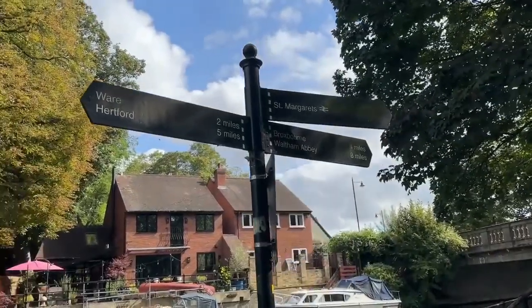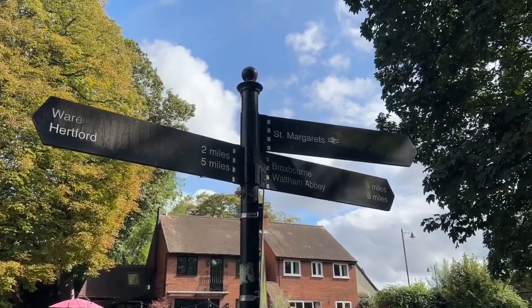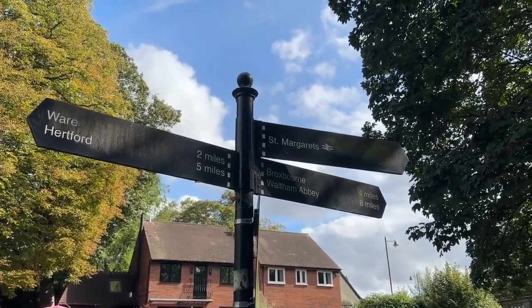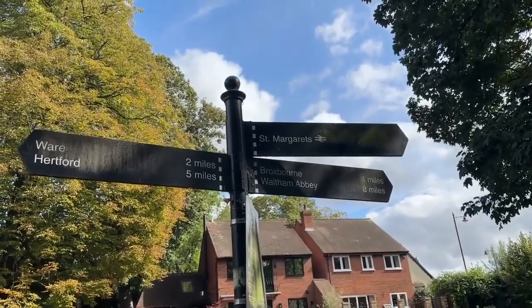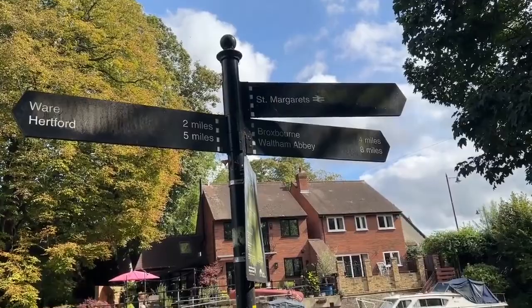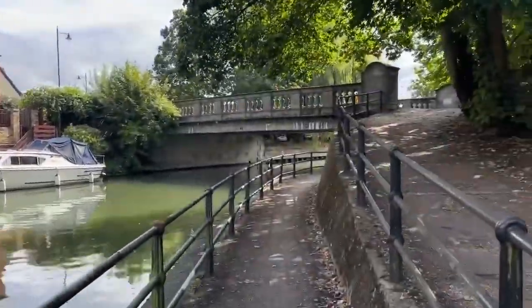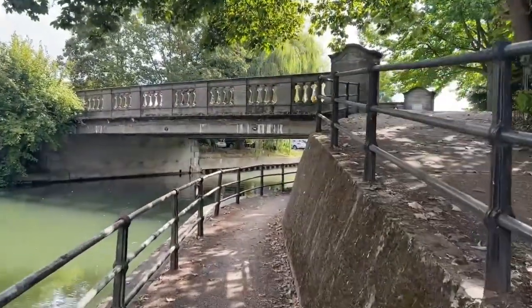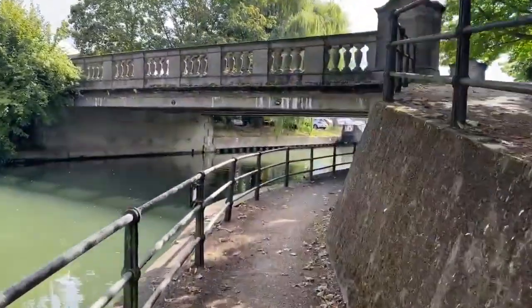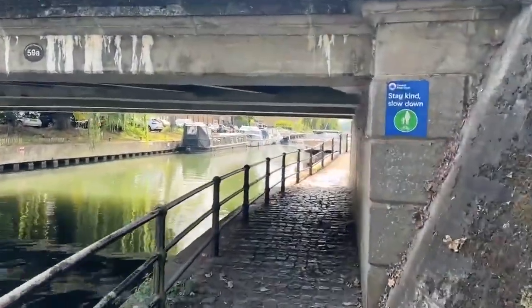Okay, so there's a nice little useful sign. Ware 2 miles, Hertford 5, St Margaret's Station, that's Stansted St Margaret's, is just up here. It's a good place for you to rejoin public transport, or you could carry on to Broxbourne and Waltham Abbey. As mentioned before, I'm carrying on to the station called Rye House, which I think is probably about 1.5 miles to 2 miles from here. It's not far, but that will be the end of this walk today, and where the next one will start up from, as soon as I can possibly do that.